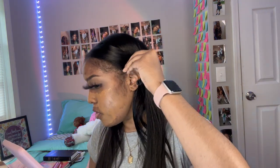I feel like this side has a lot. Yeah, don't mind that. We gonna figure this out. But this is what I mean, though. So it won't be like you're putting a whole bunch of foundation on your face. So it won't be looking caked up. Just do like this, light little strokes.